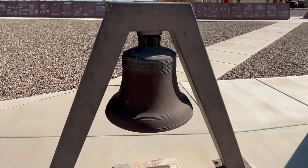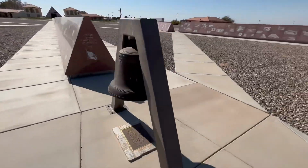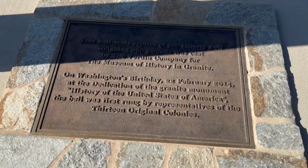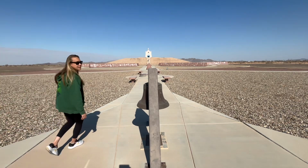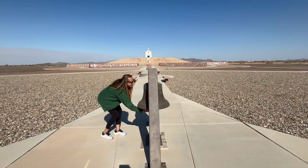This is a replica of the Liberty Bell that was dedicated to the museum on Washington's birthday to commemorate the history of the United States of America granite monument. It's said the bell was first rung by representatives of the 13 original colonists, and then also me.